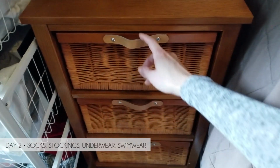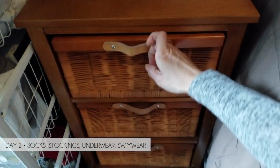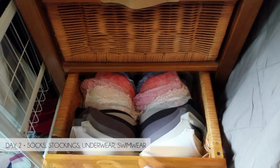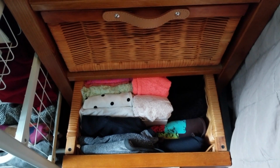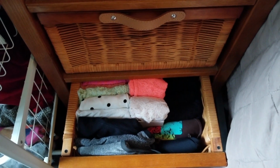Socks and underwear storage is pretty much the same that I showed on day 2. So I've got my underwear in this drawer, I've got my bras here, and even though I did this on day 2, I've been able to keep it tidy this entire time. And here we have my sports bras, my bandeaus, and my bikini tops, and I was able to let go of a few more bathing suits.